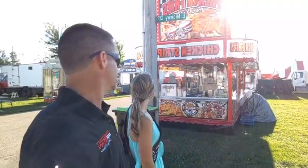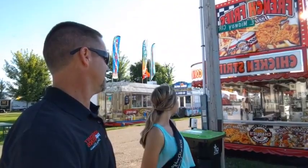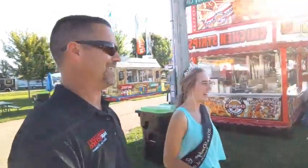What's behind us here? Looks like we've got some fries. The ribbon fries are definitely my favorite, with some cheese and some sour cream. Definitely recommend. Otherwise, they have other kinds of fries. Looks like they've got some chicken strips. All right. Yeah, they're busy. Working hard, getting all set up for the fair.